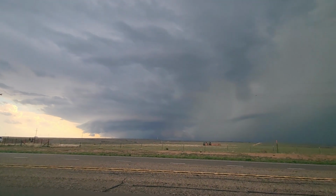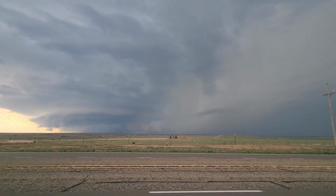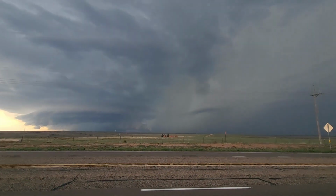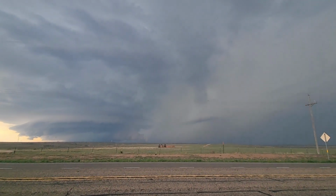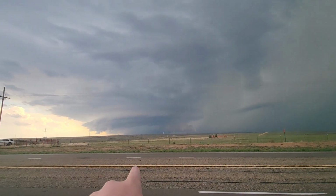Nothing's dropped yet, but it still looks... I think it's gonna be rain wrapped if it does. Holy crap. This is a tornado warned storm still. Did you see that lightning? Yeah. This is a tornado warned storm. I see the draft coming down over there. Holy hell. I think it's going to be rain wrapped in there.